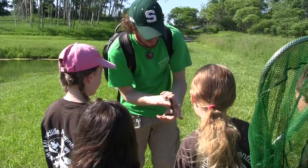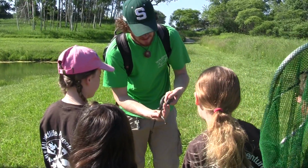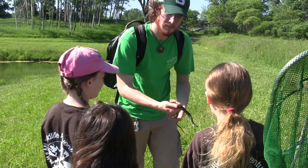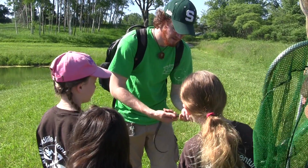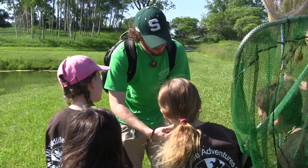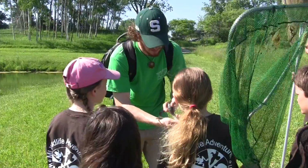This is one of the rougher scaled snakes that we have in Michigan, kind of like a garter snake's texture. Then we have snakes like the milk snake and ringneck snake that are a little bit smoother. See that bump right in my hand there too? That's most likely a frog or a fish.